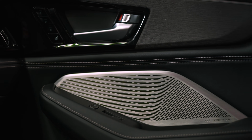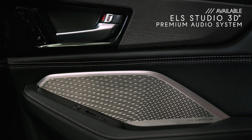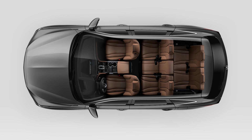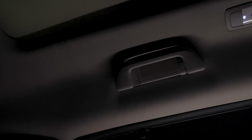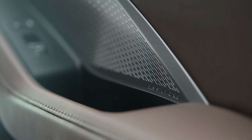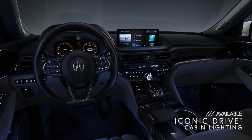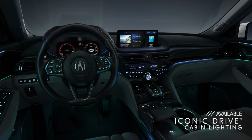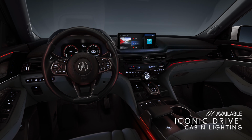Now I've got a question for you. Do you want a great audio system? Well, I've got some good news. In the MDX, you can opt for the ELS Studio 3D Premium audio system with up to 16 speakers throughout the SUV, including in the ceiling, for an incredibly immersive experience. It's almost like being in a music studio. And the immersion continues with the available customizable cabin lighting system with up to 27 different lighting themes based on iconic drives from around the world.